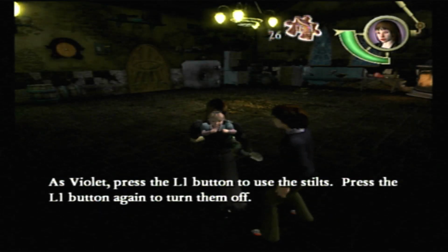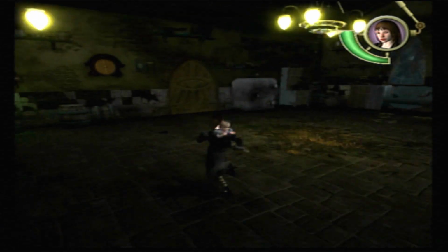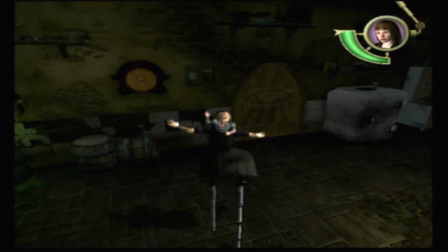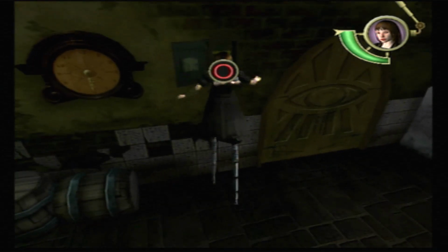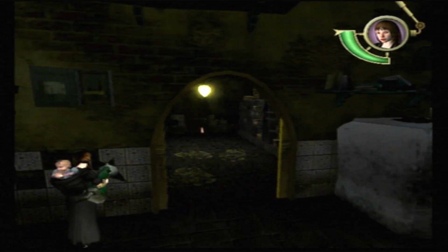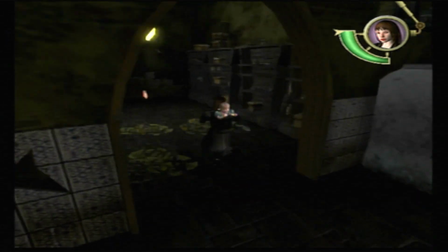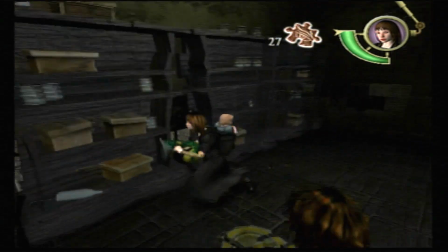Stilts are useful for circus performers, people with very long arms, and those wishing to reach things they could not ordinarily reach. Try using violet stilts now. How can Count Olaf expect us to make dinner without any food?